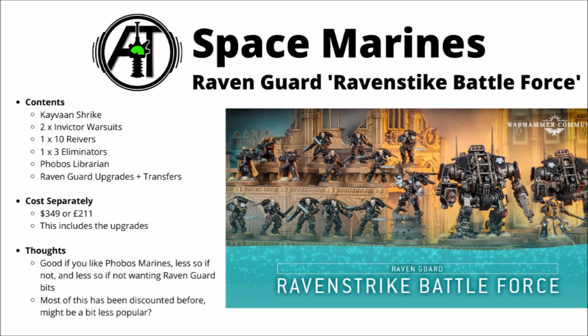Finally, we've got the Raven Guard Ravenstrike Battleforce. And to be honest, I'm a bit less excited by this one than the Imperial Fists one. I just feel like there's so many options for buying discounted Phobos Marines between the various battle forces and things that have come before, that this one just isn't going to be particularly outstanding for many people. If you want to start a Raven Guard force though, and you like the Phobos Primaris, then all well and good.